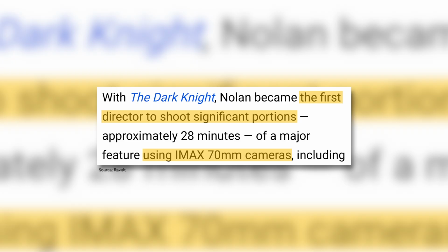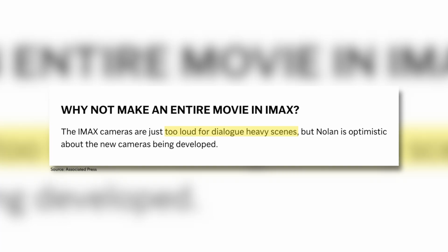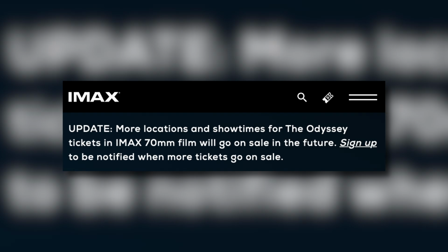Nolan first used this for The Dark Knight, and it was truly groundbreaking. If you know anything about him, you know he's been one of the format's biggest proponents. He shot Oppenheimer partly on IMAX cameras because they are pretty loud, so it would interfere with the scenes that had too much dialogue. So if you watched it on a full screen, it would open and expand to the full aspect ratio. His upcoming film is going to be shot on IMAX again, which is great. The 70mm screenings all sold out pretty much already. So they have announced that they're going to be releasing more tickets in the future.